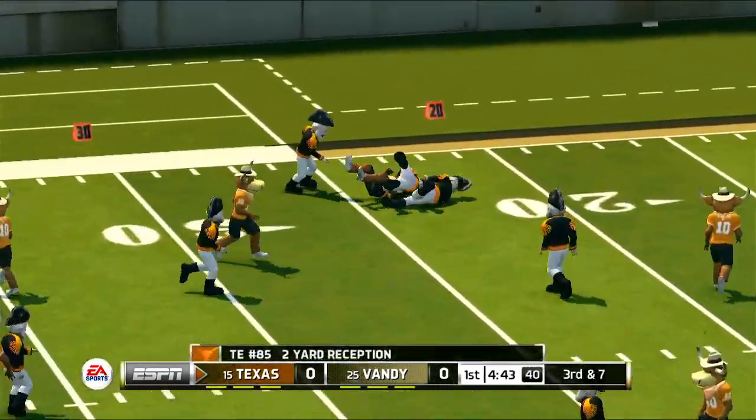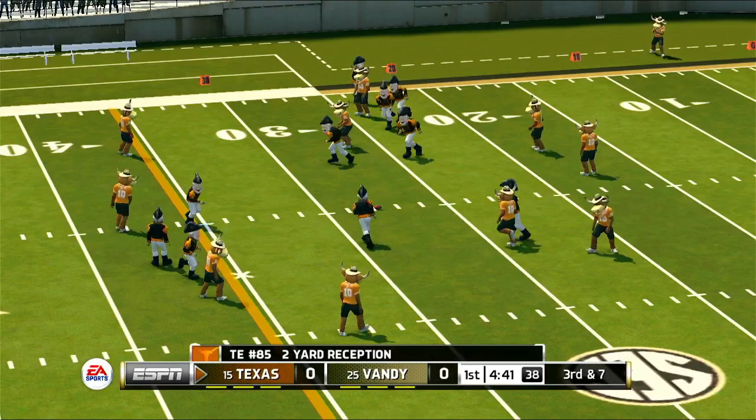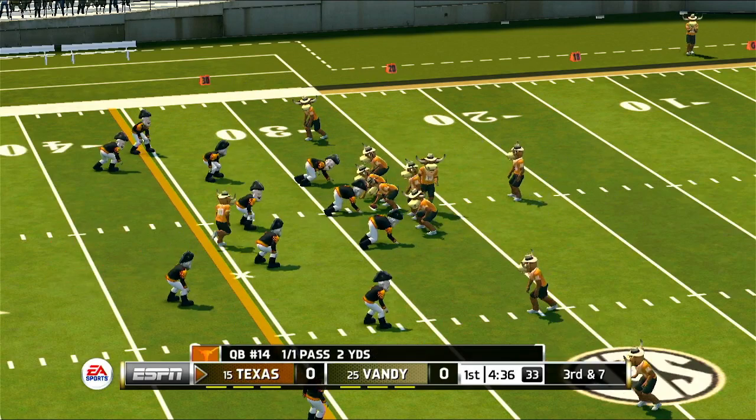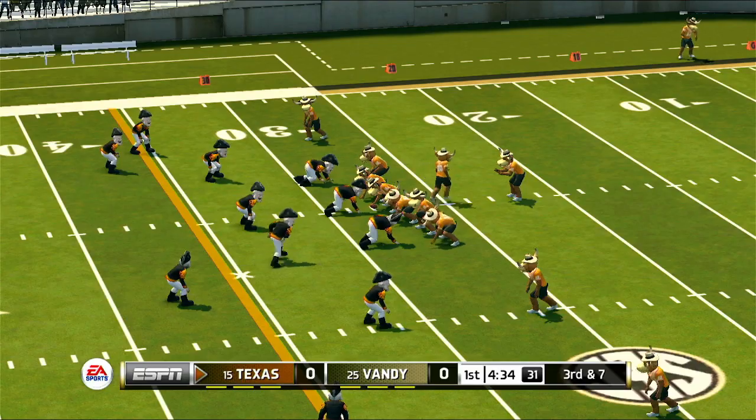Quick throw. They'll bring him down around the 28-yard line. So it's complete, but they didn't get much there. That's because the defense was just waiting on it, and they attacked. The quarterback should have found somebody else downfield.